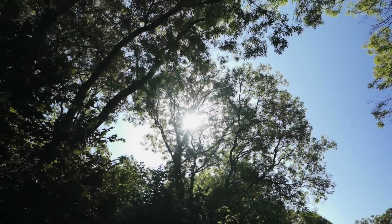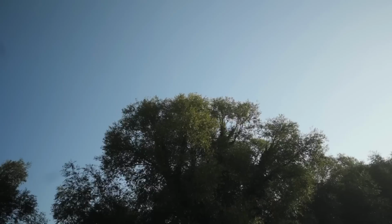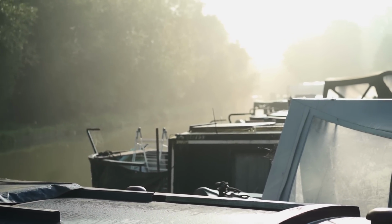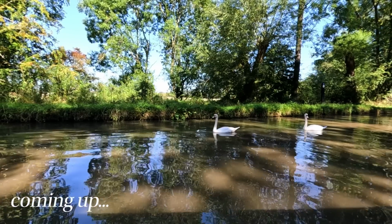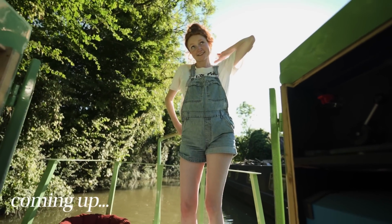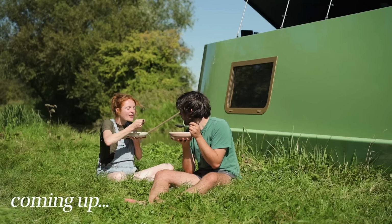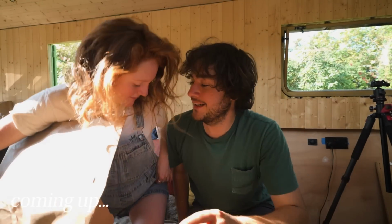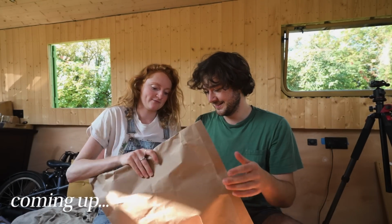This is what we've been waiting for. After a wet summer, September has arrived, and with it has come a heatwave. Come with us this week as we head out for a gorgeous cruise in the sunshine. Oh, that is good. Go foraging for our breakfast along the towpath. And make sure you stick around to the end for a special surprise we want to share with you.